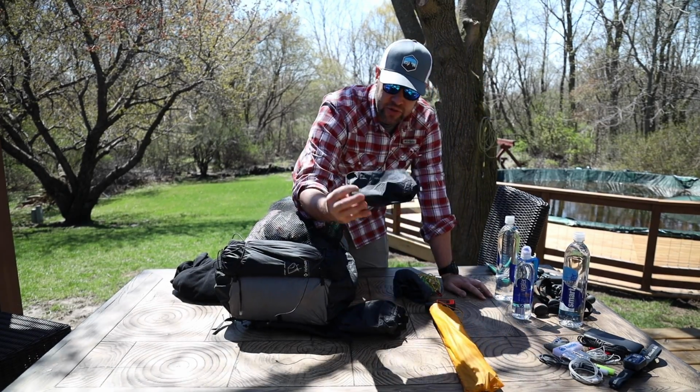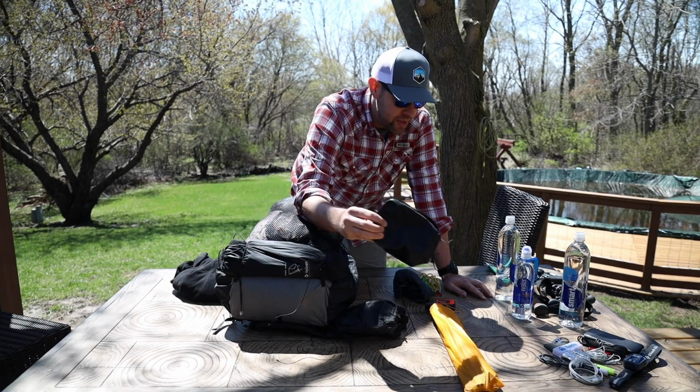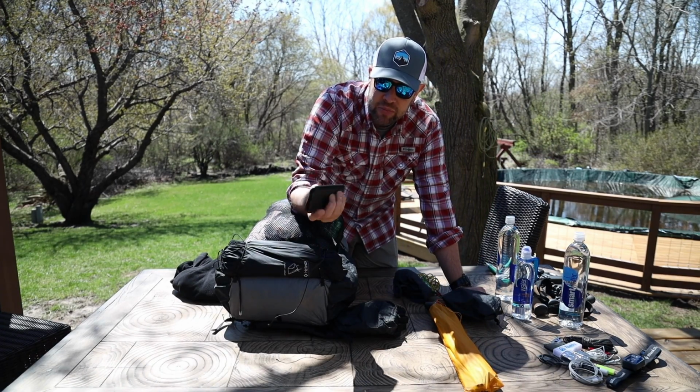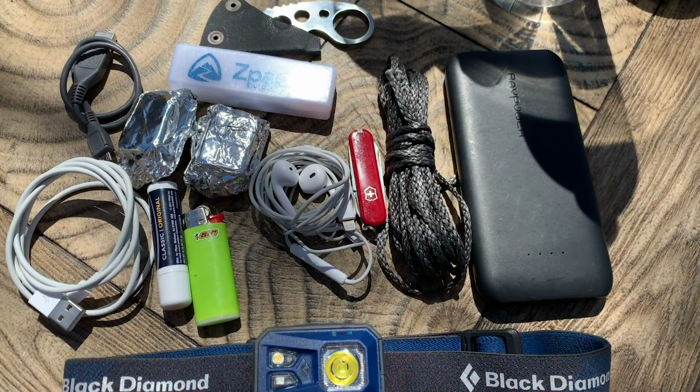This is just an extra hip belt pocket that I had from Z-Packs. I use this as my ditty bag. What I keep in here is this Rav Power 10,000 milliamp hour battery. It's super lightweight. I think it weighs like 6.5 ounces.